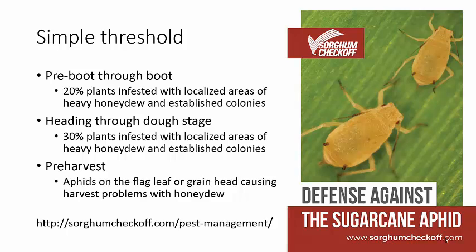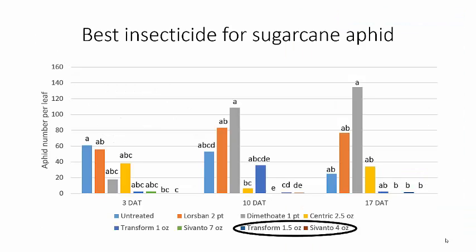We were fortunate enough to do some insecticide screening for the insect this year, and this was a collaborative project with the new regional grains agent, Scott Tilley. Scott did much of this project. I'm just showing his results here, and this is aphids per leaf. Scott actually counted individual aphids on these leaves of sorghum throughout the canopy of the plant. And much like what they found in other states, both Transform and Sivanto appear to be superior products for this aphid. So we don't recommend any of the other chemistries that you see here. In fact, some of them, such as Centric, are not labeled for this crop.